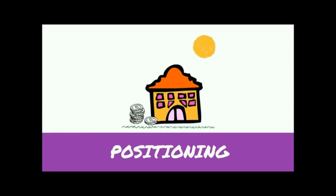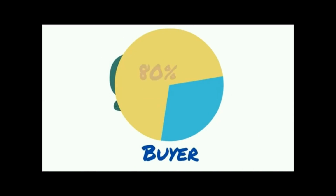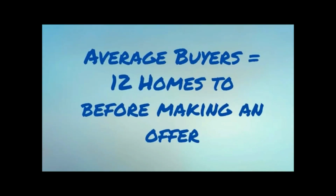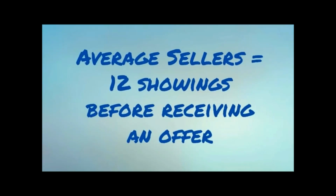Do you know how far most buyers are willing to move? Well, what I've learned from extensive research and years of experience is that most buyers, in fact over 80% of them, will move within a 5-mile radius of their current house. I've also learned that the average buyer views 12 homes before making an offer, and the average seller has 12 showings before they receive at least one good offer. That's what positioning is all about.